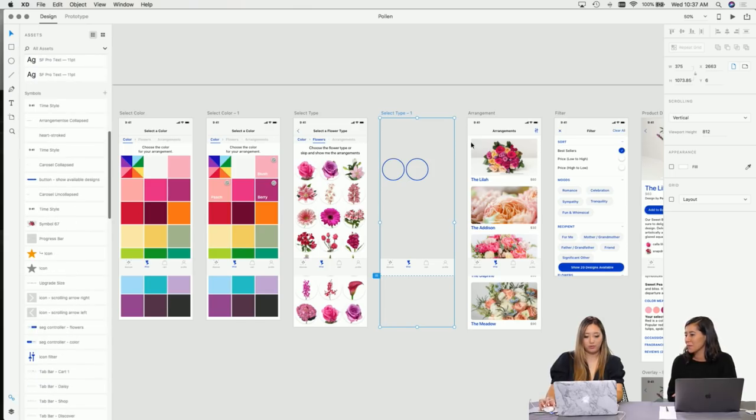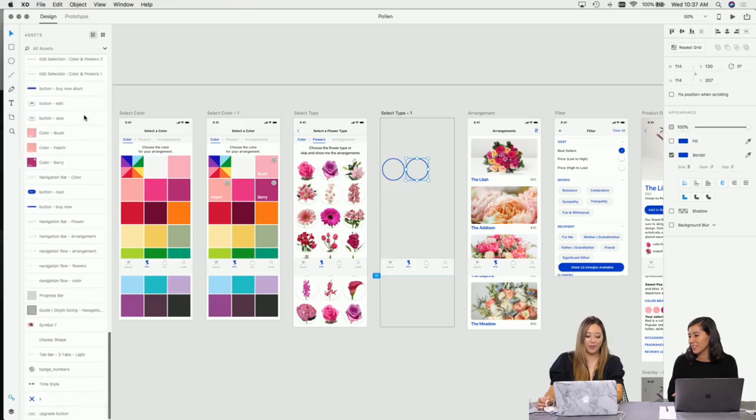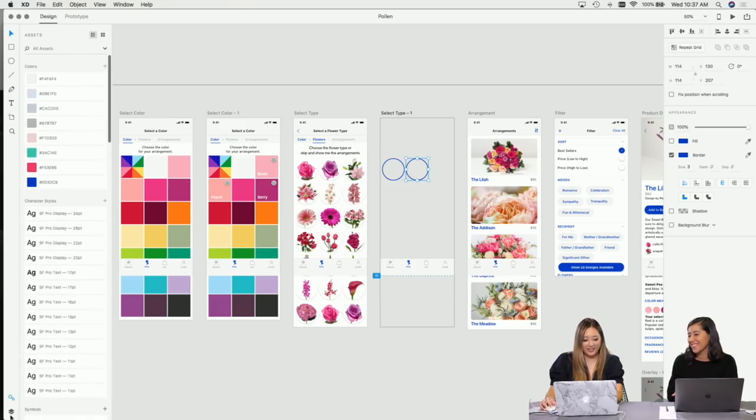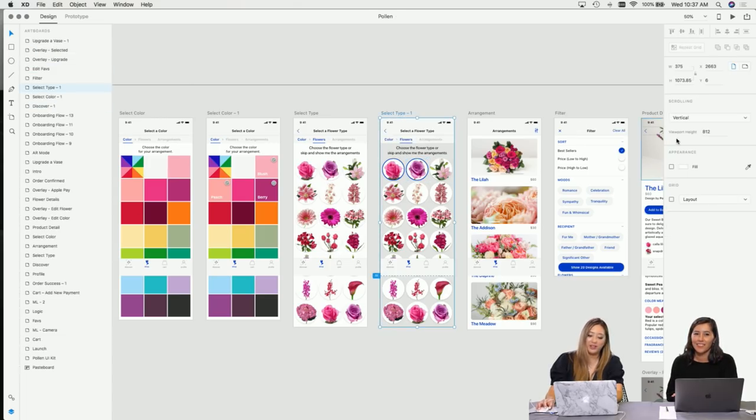Okay, cool. Thank you for the little hamburger versus tab story. I feel like that's a commonly argued point. Oh, yes. Yes.